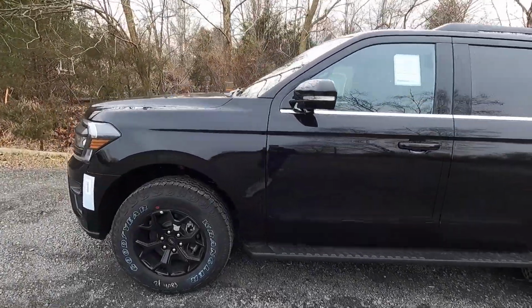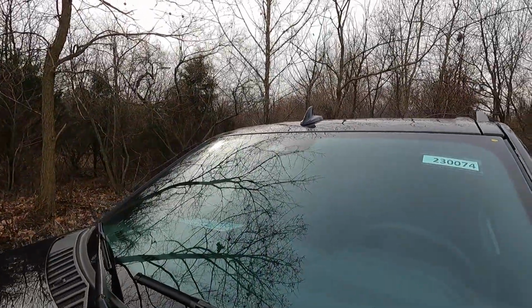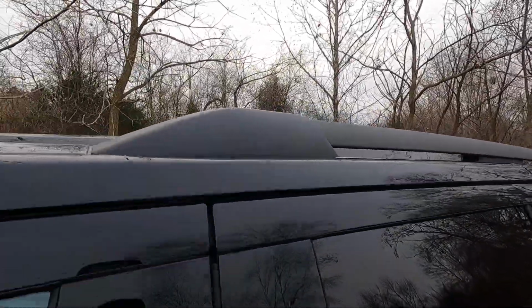Now, working our way back to the front end. I want to show you guys that you do get an antenna at the center of the front end, just above your windshield, as well as with the Timberline, you do get black roof rails. I'll show you guys that. It's kind of like a satin black roof rail, pretty cool.